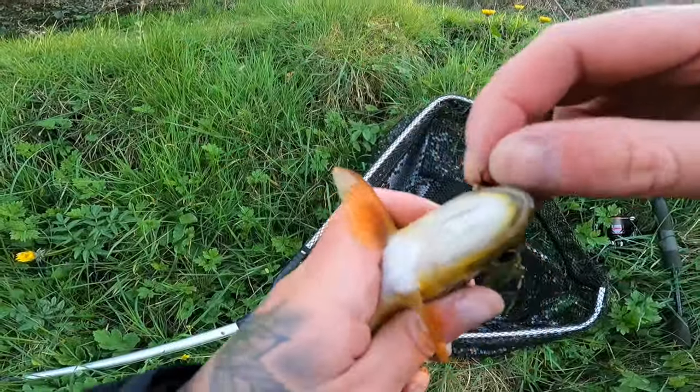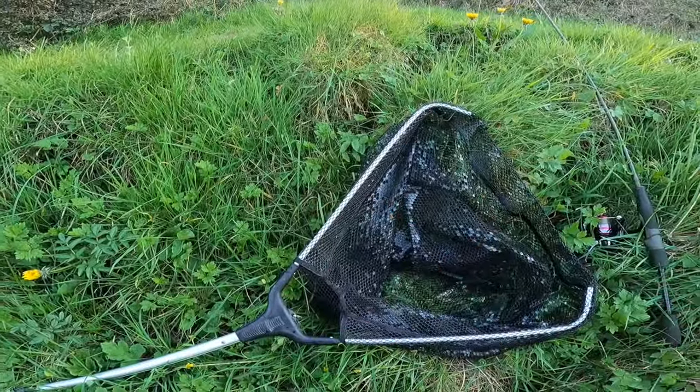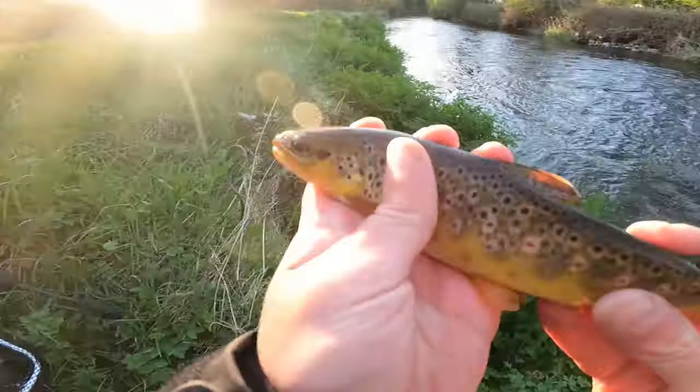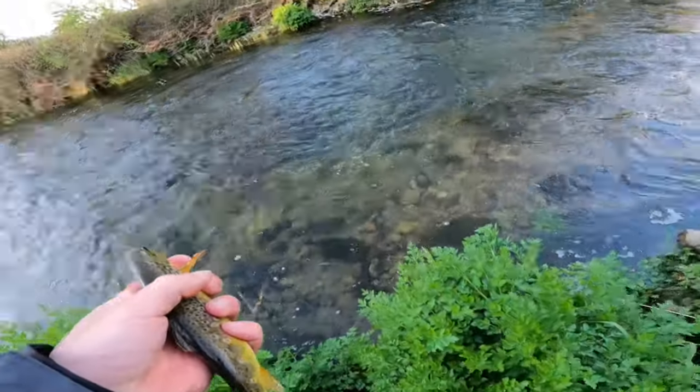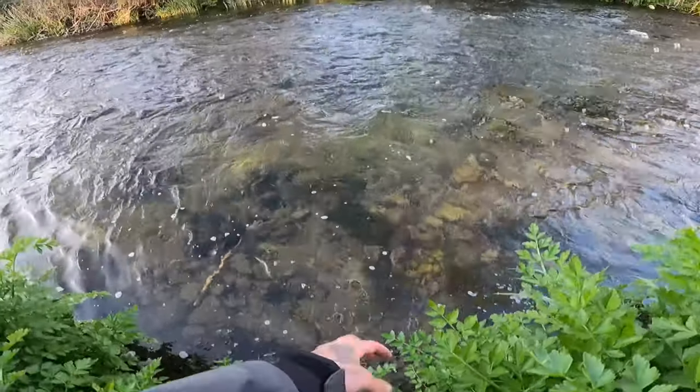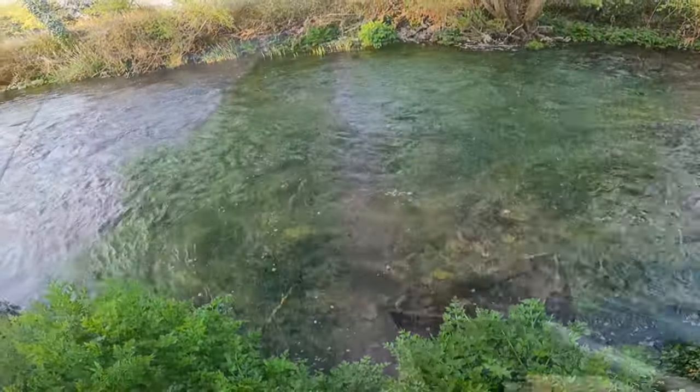Stunning fish. Mepps just on the corner of his mouth. Unhooked there, no problem. Slipping back into the river. Bit of a drop there, so I'll just drop him in. There he goes. Lovely stuff.